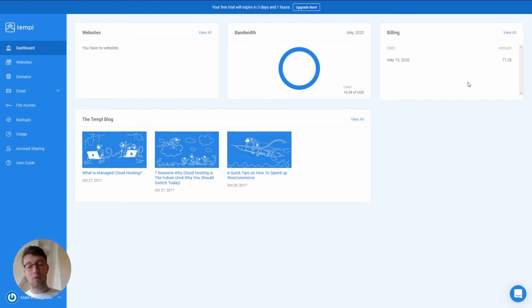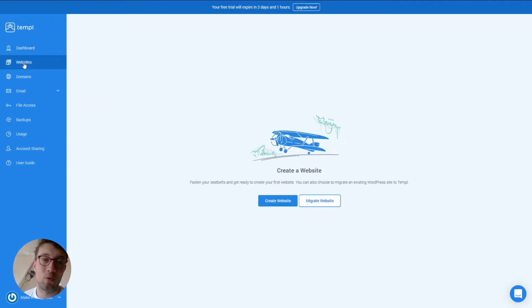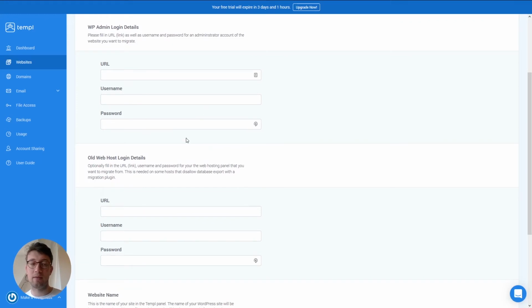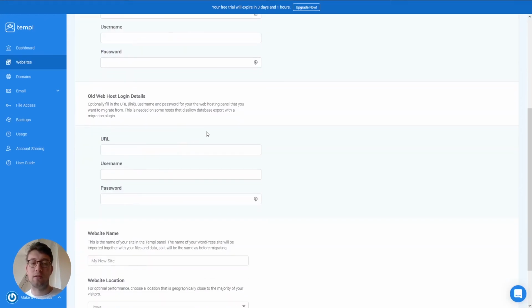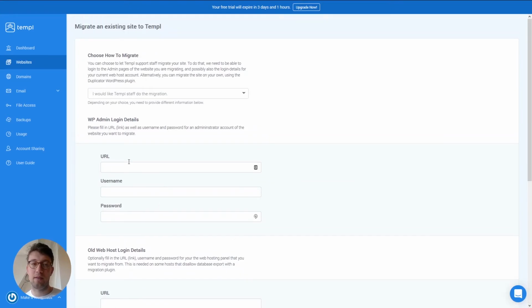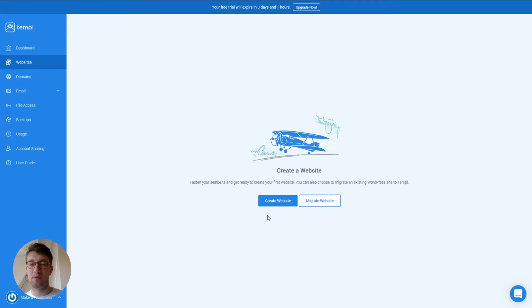So why don't you go ahead and just create a new WordPress website? It's pretty easy. You can migrate an existing website to Templ or create a new one. I'll just click on migrate just to see how it looks. You can pass on the login details of your old website and host details, and it will transfer it over, which is a pretty nice feature. I think you can do it yourself or ask the staff to do this migration. But let's go back to creating a website.